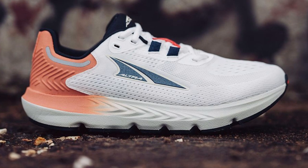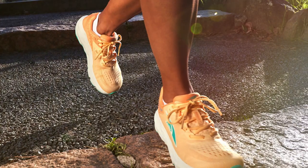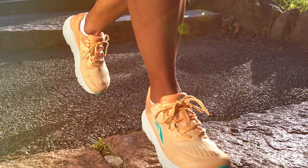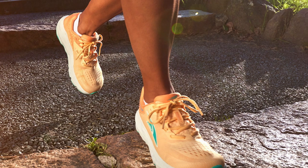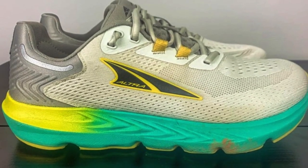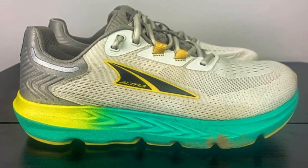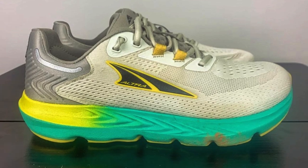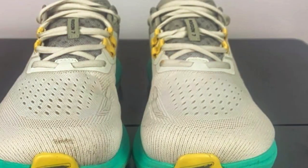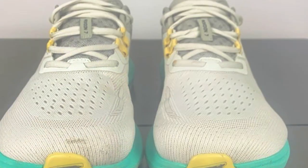The number 3 position is held by ALTRA Woman's AL0A7R70 Provision 7 Road Running Shoe. For female road runners seeking exceptional support and comfort, the ALTRA Woman's AL0A7R70 Provision 7 Road Running Shoe might be your new go-to choice. These shoes are meticulously engineered to enhance your running experience. The Provision 7 features the ALTRA Ego Max cushioning, providing an optimal balance of plushness and responsiveness. You'll feel the comfort without sacrificing the energy return you need for your runs.